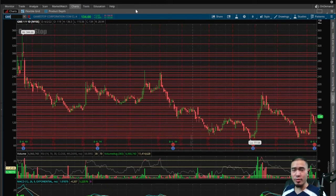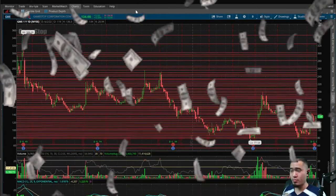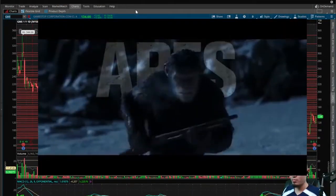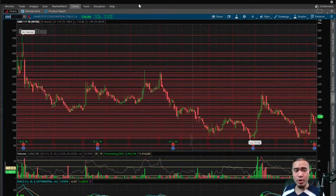So here is GME GameStop. This finishes at $134 today. That is up 10.38%. So major price action for the stock today. Made top 10 on StockTwits. Believe it had over 3,000 mentions. So once again, we're going to analyze GME.